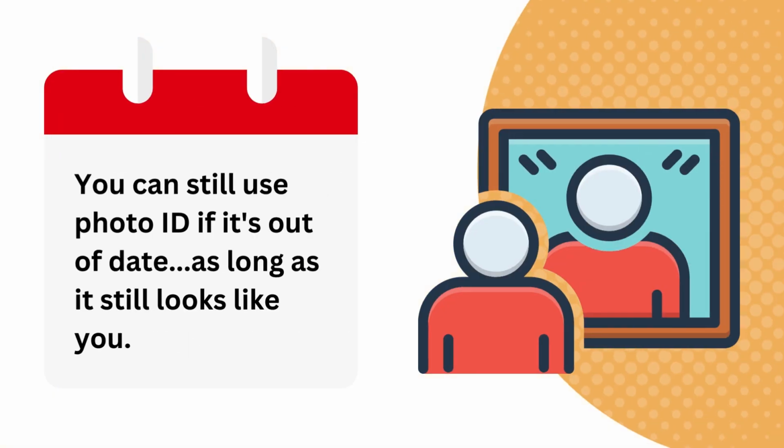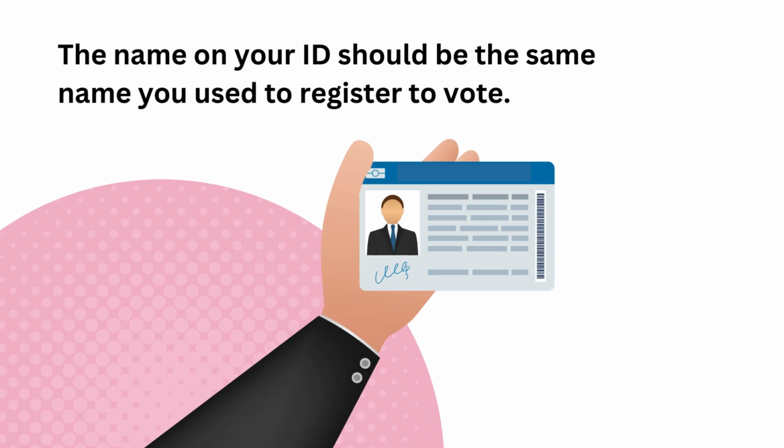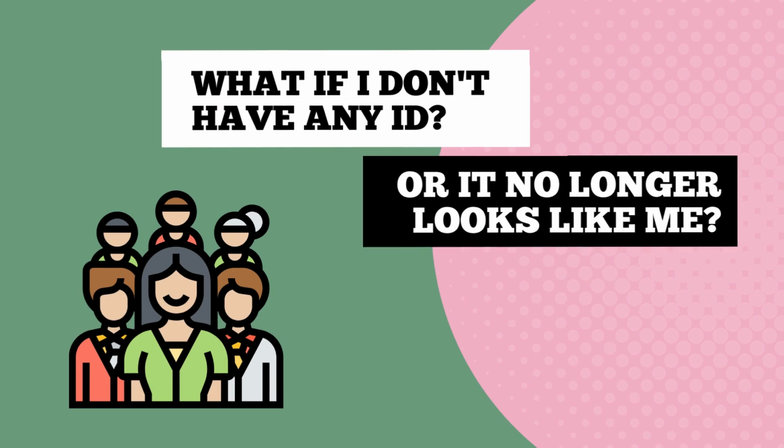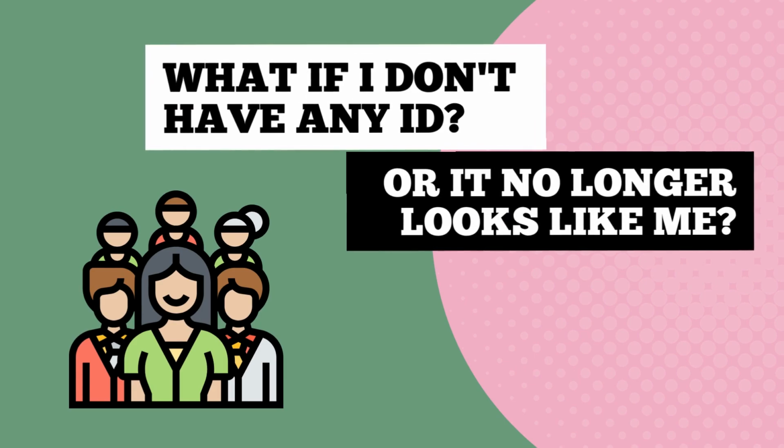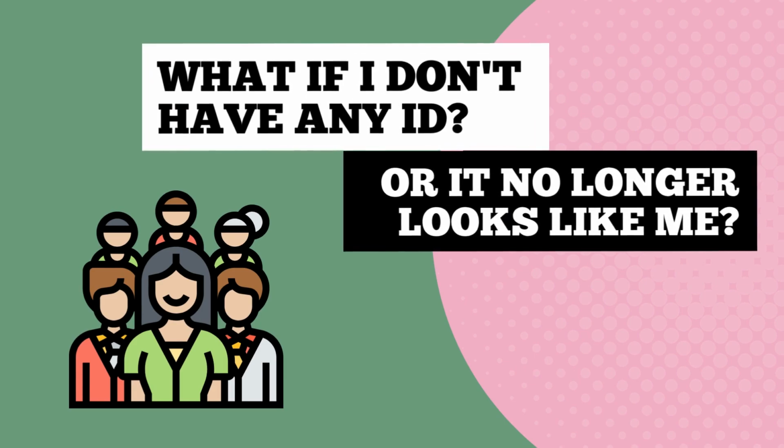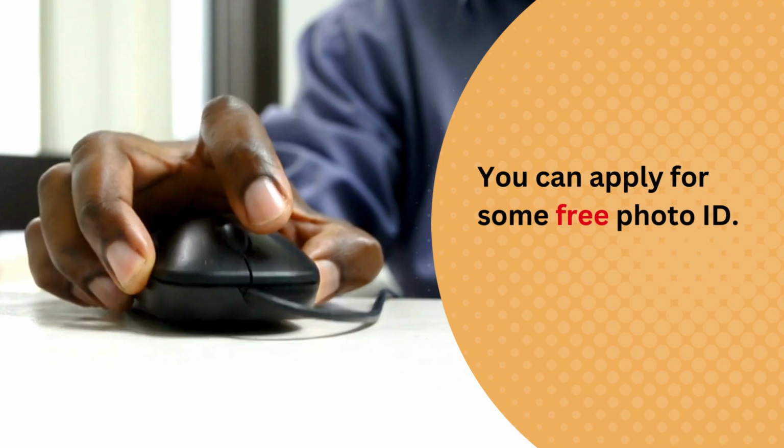You can still use photo ID if it's out of date, as long as it still looks like you. The name on your ID should be the same name you use to register to vote. And what if you don't have any ID or if it no longer looks like you? You can apply for some free photo ID.